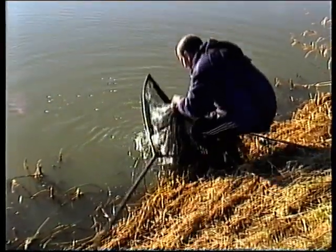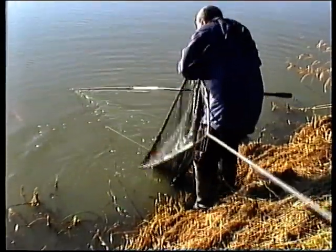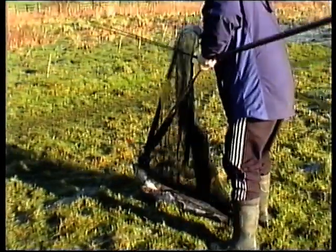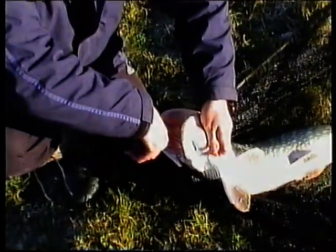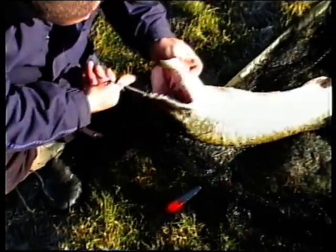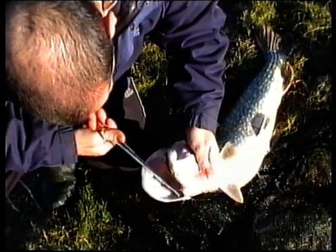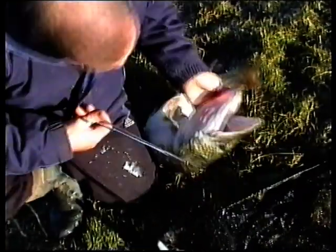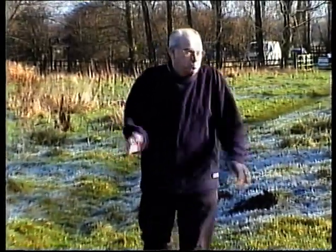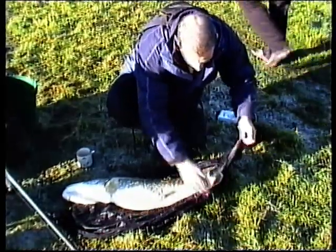That's a fish though. Look at that. A good double, isn't it? That's not more fish, look. Well, I don't think that's more fish there. Biscuits. Here he is, Tim Biscuits, Richard Walker's older brother, Tel. Tim Biscuit. Nice fish, innit, Tel?